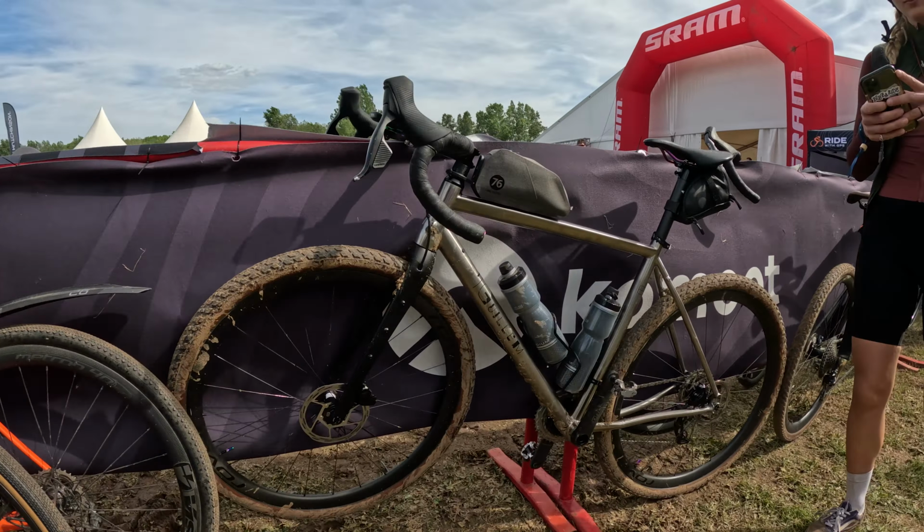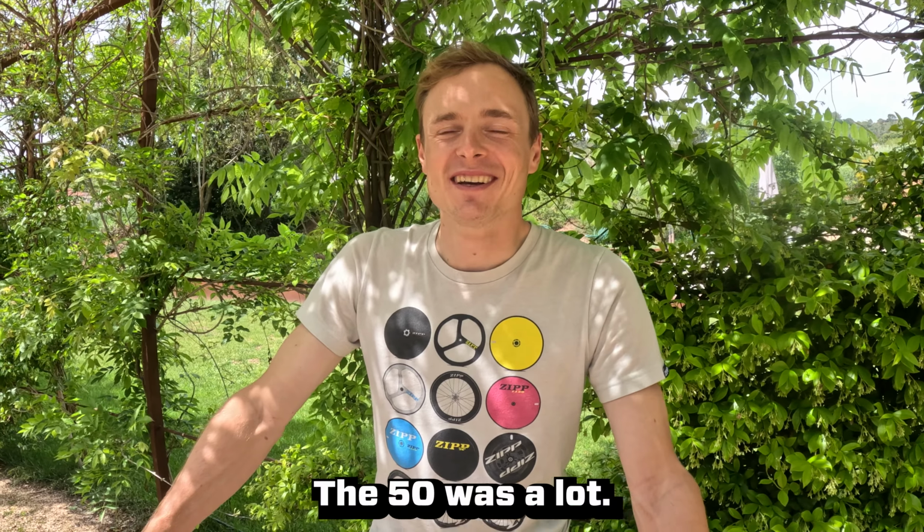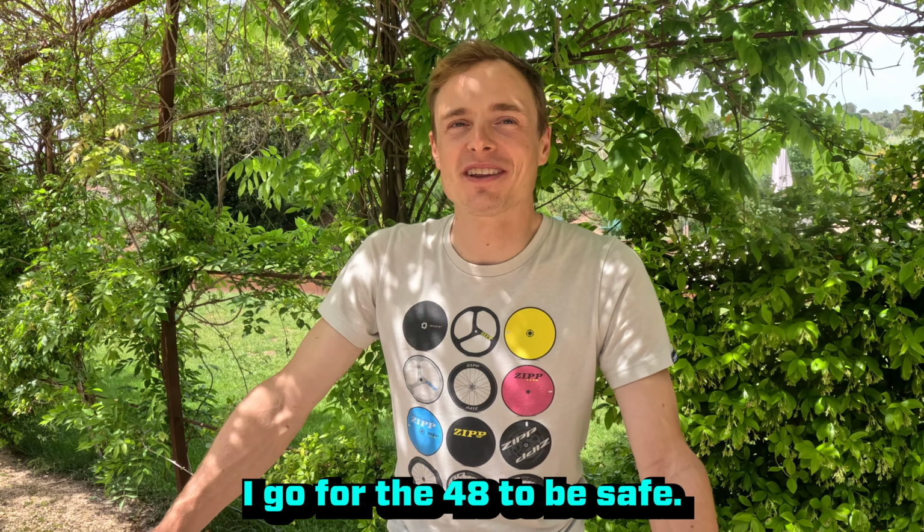Actually, last year I did the whole season with a 46, 44 setup with the Explorer. But I felt that sometimes, although I really like the hard gear, it was perhaps too hard. So this year I chose a basic setup of a 50 chainring, 52 in the back with the transmission. But when I saw the course, I was like, okay, here I don't really need the 50. The 50 was a lot. I went for 48 to be safe.